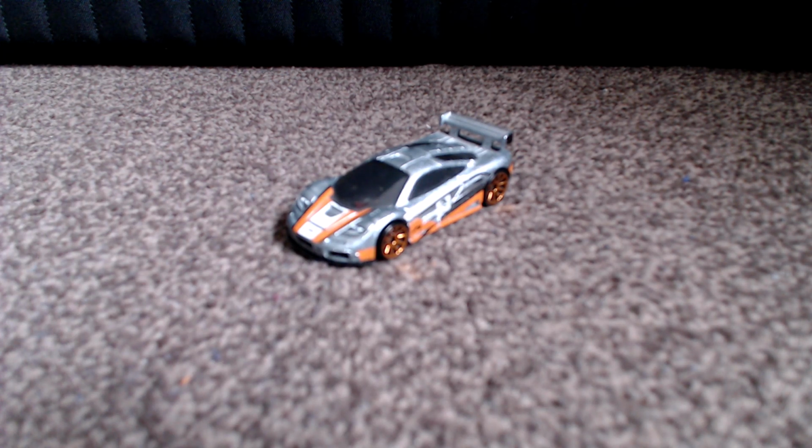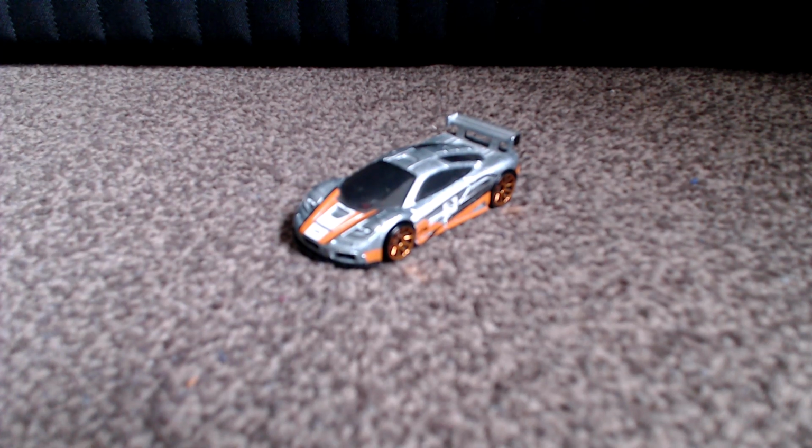Now, starting off my Hot Wheels series with a banger, here we have the McLaren F1 GTR. Now, the McLaren F1 GTR is a high-performance racing version of the standard McLaren F1 used in GT racing.